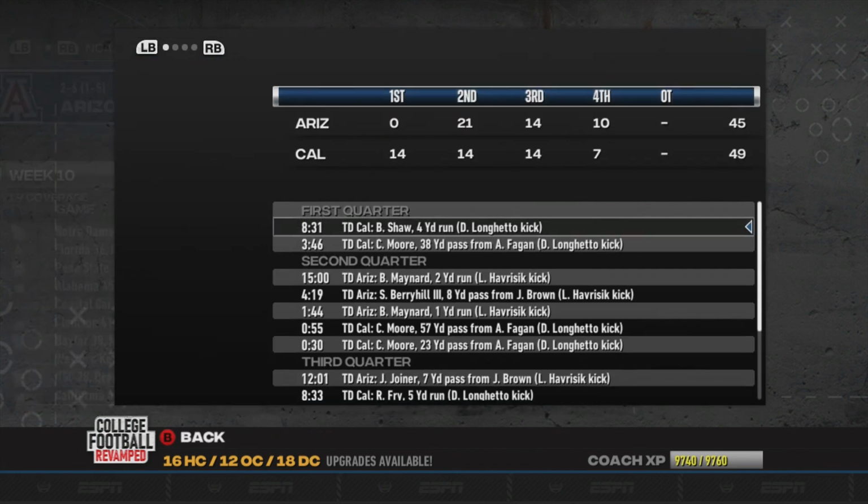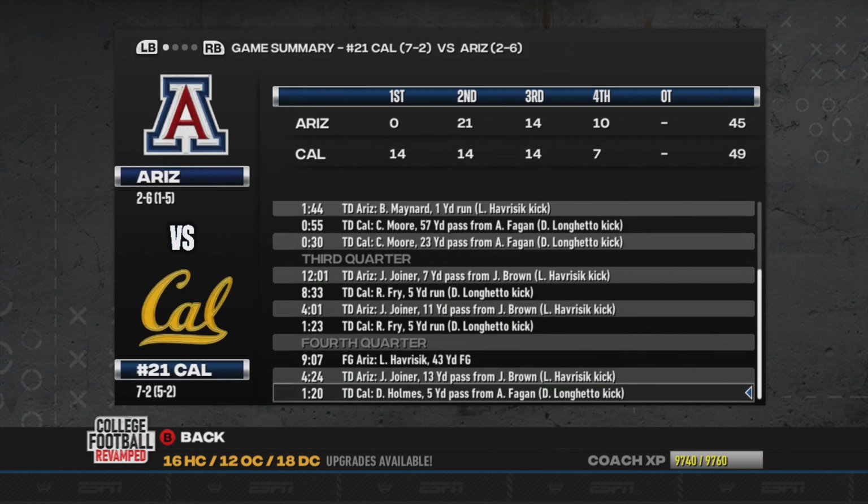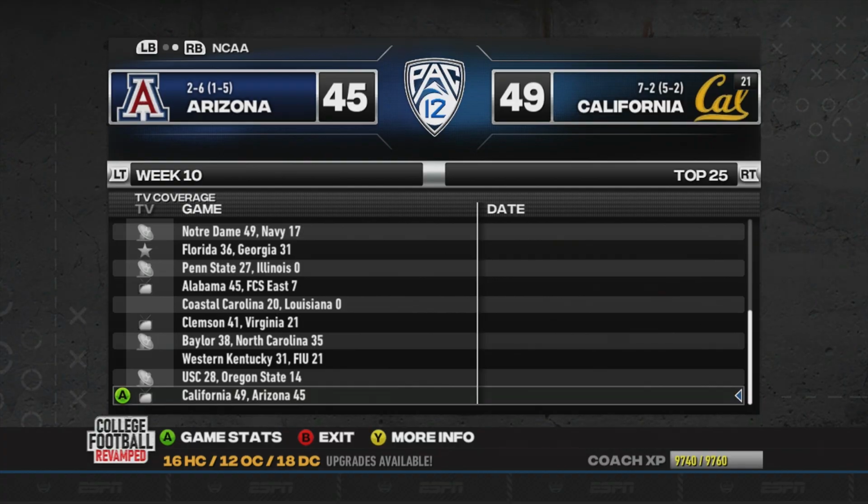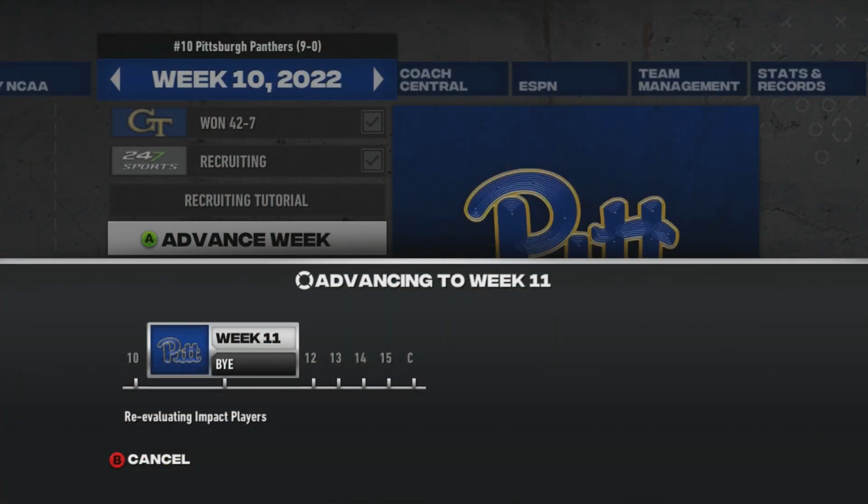Western Kentucky keeps churning with a win. Cal 49-45 over Arizona. Late touchdown to secure their victory there and improve to 7-2. USC also beats Oregon State.